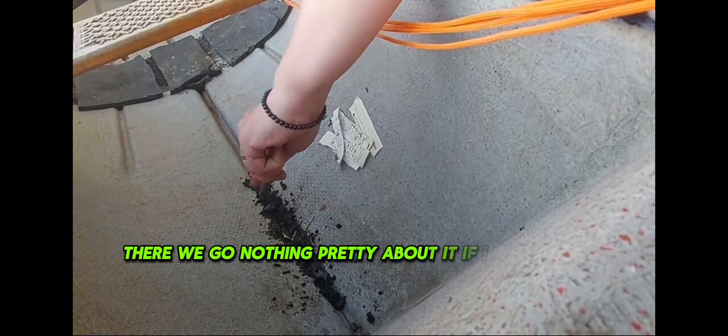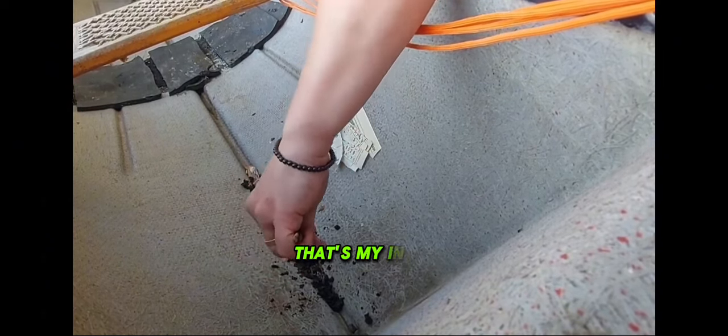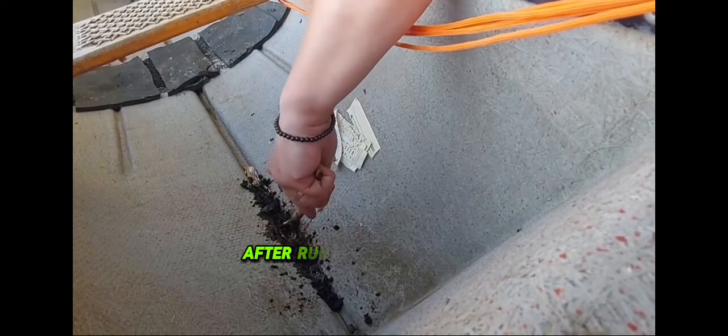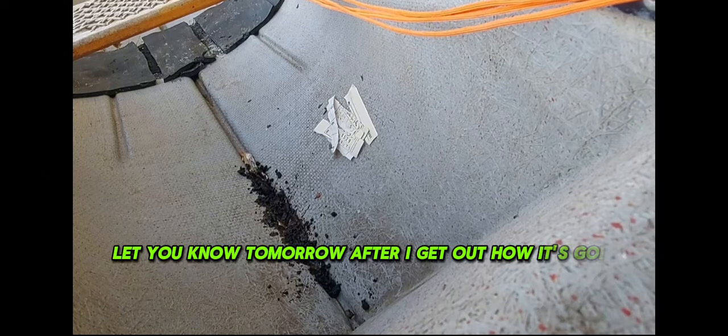Pretty about it. If I find more sap, I might do another layer. But I'm just gonna let her dry and that will be it. That's my infield fixing of a hole. Pretty good size hole too at that, after running out of epoxy. Now I'm just trying to make sure it's all pressed in as much as possible. Let you know tomorrow after I get out how it's going.